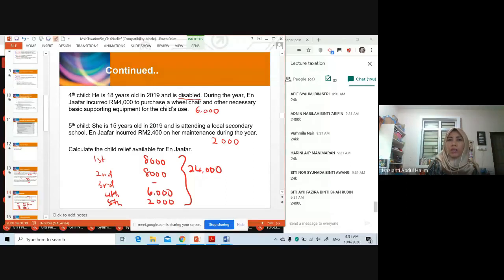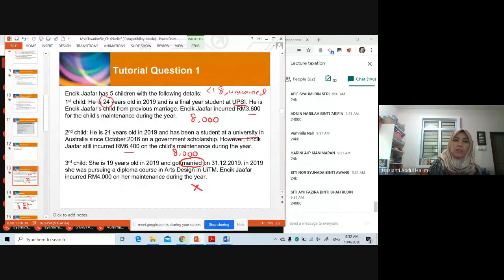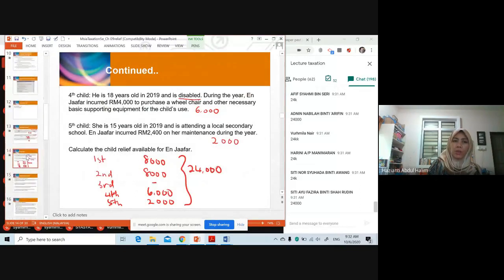So here kalau you tengok dia, the father incur 4,000 ini, so now we are only dealing with child relief, not other reliefs. But this 4,000 ni, it actually can be claimed under this one tadi. Purchase of basic supporting equipment ni, 6,000. Okay. So if you are calculating the total relief untuk Encik Jaafar ni, you can include 4,000 dekat dalam sini. But now kita tak ada, kita cuma nak kira the child relief je. Right? Next question.